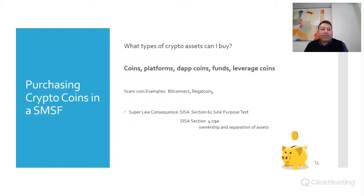Let's move on to the very important topic of what types of crypto assets I can buy in my self-managed super fund. It's controversial sometimes because people think, look, I can do anything, I can buy anything, can't I? Well, in fact, because of the complexity with the super laws and the tax laws overlapping into superannuation, my view is it's always best to keep it simple. Stick to the simple top 50 coins, and that's not advice, by the way. It'll just make it easy for you from an investment, trading, and also from a management and compliance point of view.